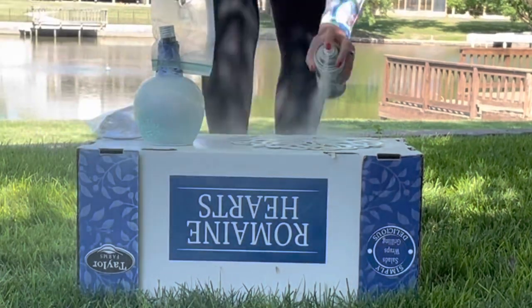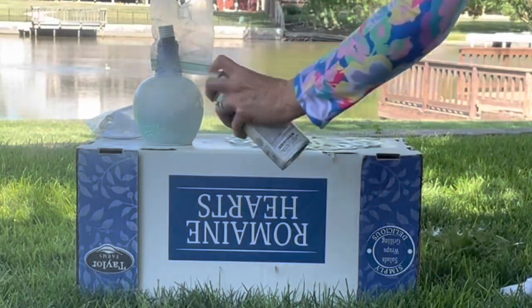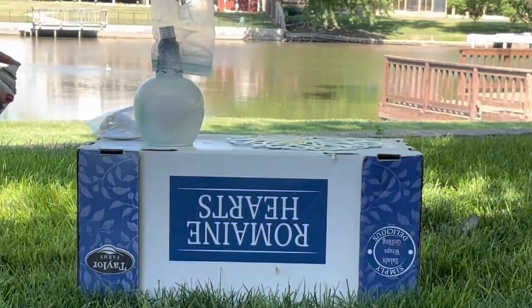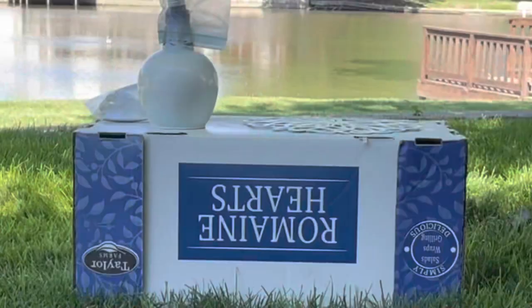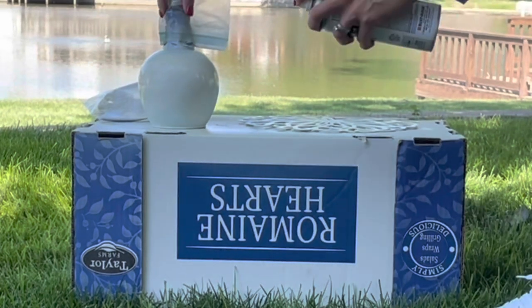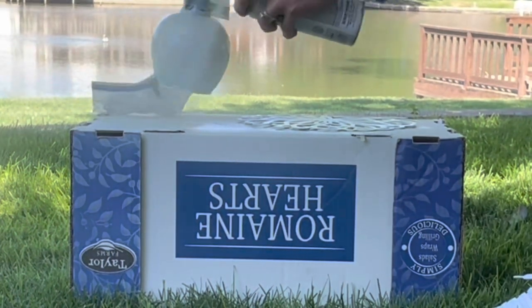Well, tidy uppers, I think this is a first. I think this is the first time I've ever spray painted anything on camera where there wasn't a duck in the background or the wind wasn't blowing me around. I think this just may be my lucky day. I'll get this spray painted and then I'll head back in to clean.